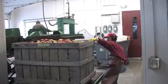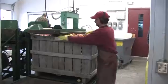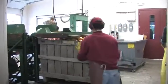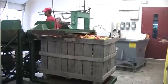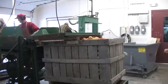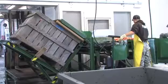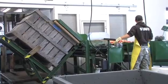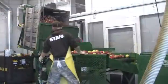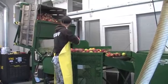At the cider press, a dumping table takes the bushel bins, which hold 17 to 20 bushels at 42 pounds per bushel, and dumps them onto a sorting table.